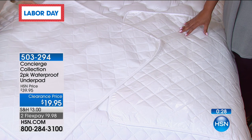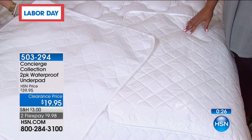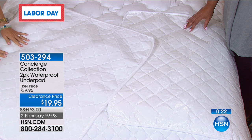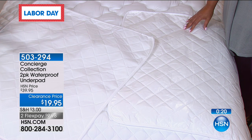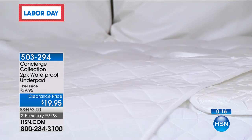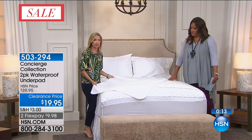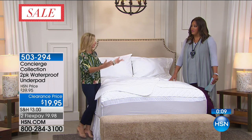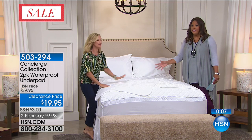You're getting two of them. You can easily throw this in the wash, throw it in the dryer, put it right back on the bed. I love it for pets. Honestly, if your pet sleeps in that same chair while you're gone to work every day, you could throw this on the chair. They're so affordable now. They're on clearance. I mean, this was something we really offered just on hsn.com, but it's nice to kind of talk about this kind of stuff.